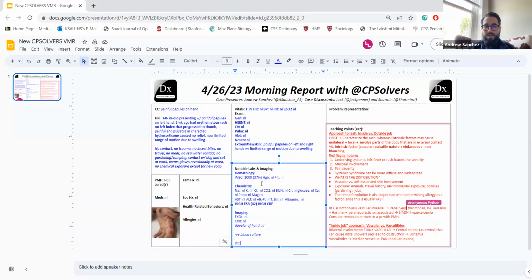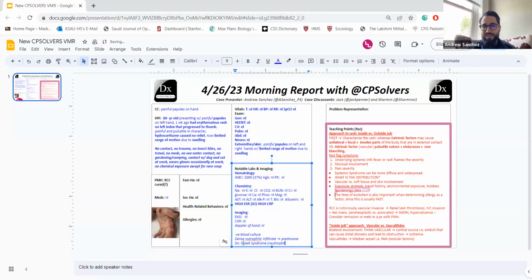So they did end up biopsying the lesion, which showed dense neutrophilic infiltrates, and all infectious stains were negative. So we gave this patient prednisone, and within 1 week, her lesions rapidly resolved. So the diagnosis was actually Sweet syndrome. And particularly, there's a variant of Sweet syndrome called neutrophilic dermatosis of the dorsal hands that is basically textbook, this picture that I just showed you guys. So let me just read a little bit about that for you.